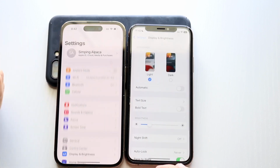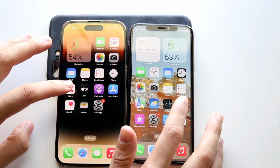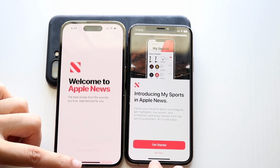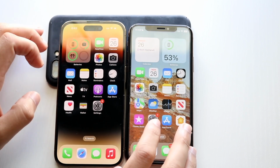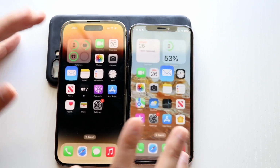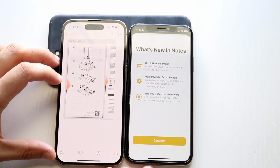Settings, 3, 2, 1. Okay, let's go and get into health, which I don't have here. Let's go and get into news, 3, 2, 1. Okay, two different pop-ups on both. So we'll just go and hop out of this one. Podcasts. Let's go into mail, 3, 2, 1. A little bit of a delay on the XS, but not that big of a deal. Notes, 3, 2, 1. Okay, let's go and hop out of this one.